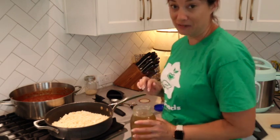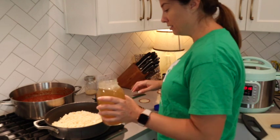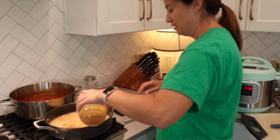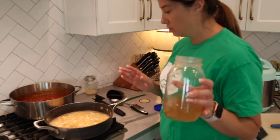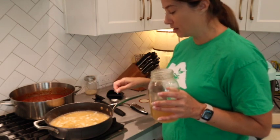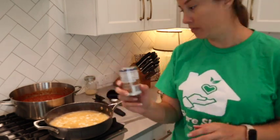I'm going to be doing a lot of canning videos, I can tell, because I'm running out of things because I use them so much, which is great. All right, so I'm going to add this to here. Hear the sizzle. I'm going to add all of this. So right now, you let the broth reduce in with the rice and the onions. And while it's really soupy like this, this is the time to add tomato paste.